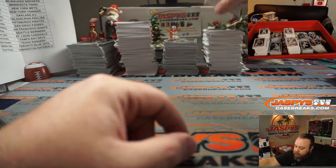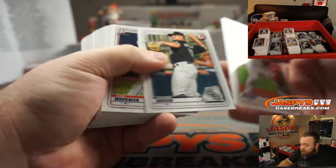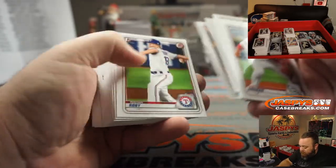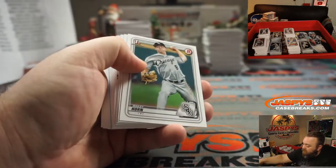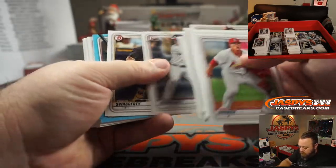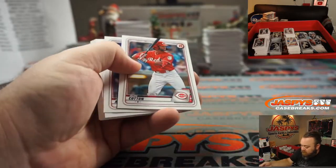Paper. Let's hope so, man. That'd be pretty cool. That box was definitely a Heston box. Heston Kjerstad. Michael Busch to $499 for the Dodgers, Carlos Katanach.